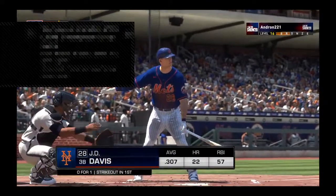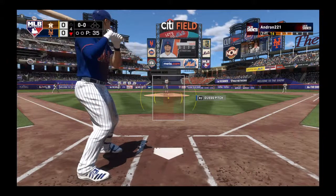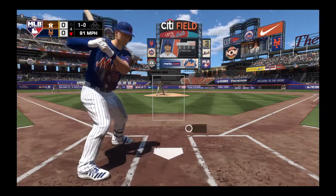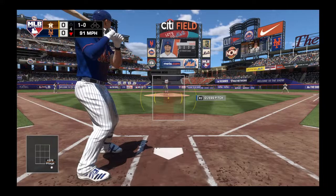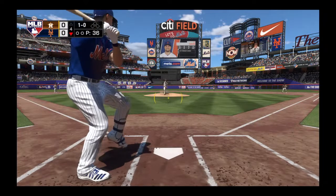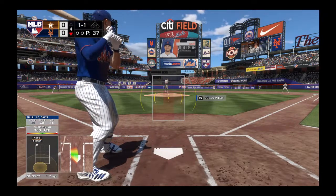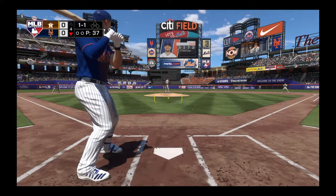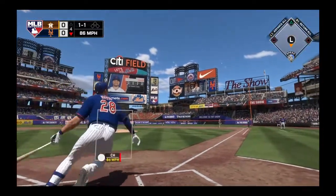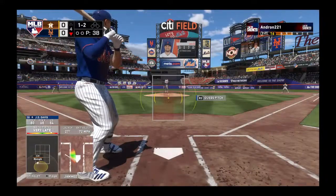Ready to go in the bottom of the 4th, and set to go as the third baseman, J.D. Davis. Here's the first pitch now from Greinke. And they'll start in with a fastball that misses down and away for a ball. 1-0. A ball and a strike. 1 ball, 1 strike. Greinke ready now. The 1-1. And here's a ball hit in the air. Right fielder giving chase, and no one will track it down.